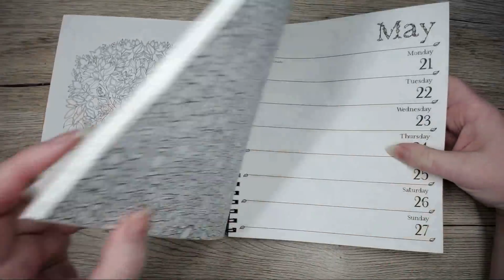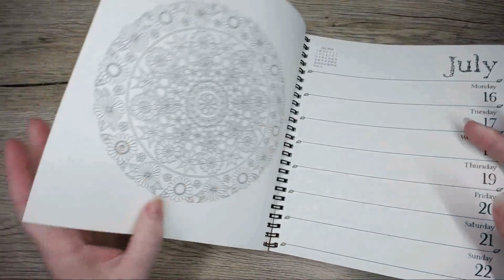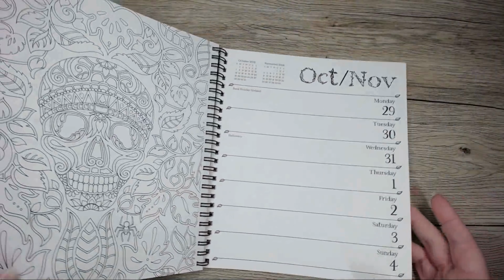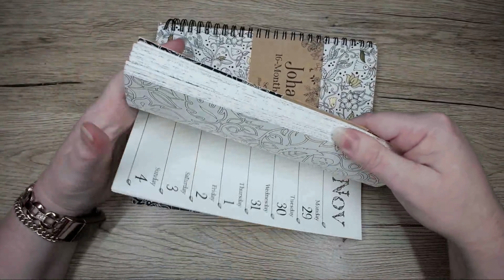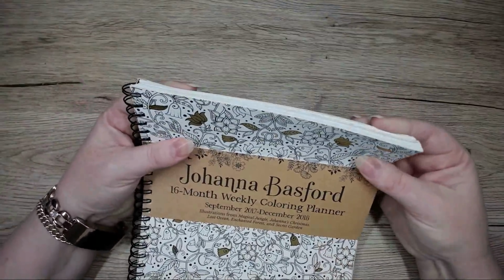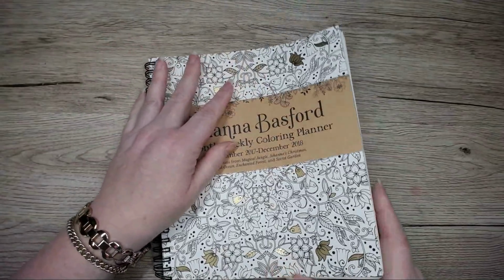These are all out of Johanna Basford books, so there's a big variety of images in there. There's not just one of her topics that she's done, so I really like that idea. I like the fact that there's heaps of them. I like that it's a diary too, so if I'm on an island I can write in it as well. So it's spiral bound, it's got front and back cover, and it's quite thick, so I've got plenty of room to do loads of things in there.